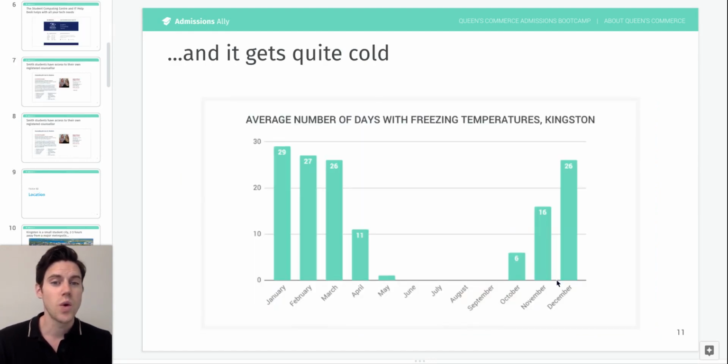But it gets quite cold. The average number of days with freezing temperatures is high, and it's not as bad as Ottawa, which is where I'm from, but it definitely is going to be a shock to your system for you Torontonians, or even people from Southern Ontario, maybe even anyone from BC. It is going to be a wake up call.